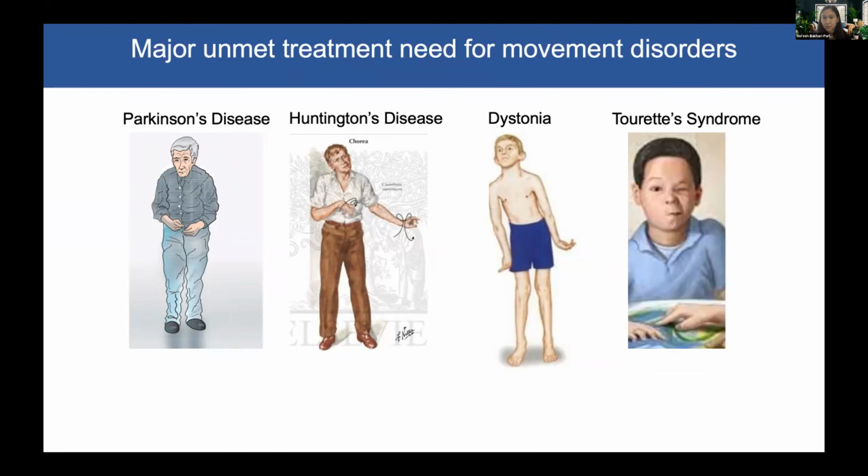And symptomatic treatments in the form of medications and botulinum toxin actually have limited benefit because they provide only symptomatic treatment, and they vary in efficacy. The symptomatic treatments vary in efficacy from patient to patient. So really, we do need better treatment options for our patients in movement disorders.